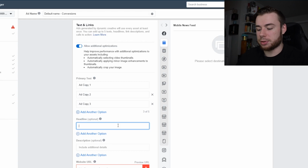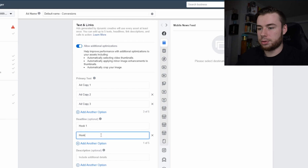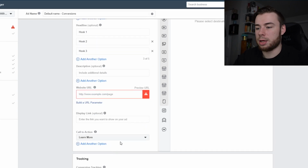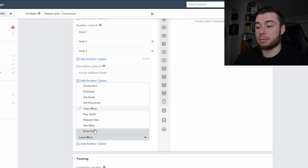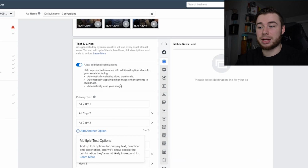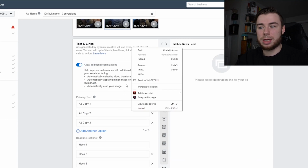And then for the headlines, it's going to be our hook 1, our hook 2, and then our hook 3. I usually keep the description the same, and then you just need to add your URL. And then I always like to use shop now for my call to action button. What this is going to do is create 27 different ad combinations, because we have 3 images up here, 3 primary texts, and 3 different headlines. So if you multiply 3 times 3 times 3, you end up getting 27.